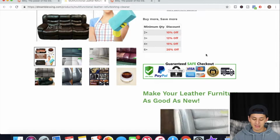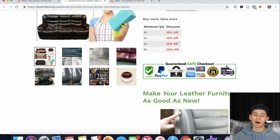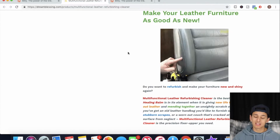Another one is a guaranteed safe checkout badge. I like these. They look very simple. The Stripe one looks very simple. PayPal looks simple. It looks modern. I don't like these gold ones. They kind of look like they're in 2005 catalogs. But overall, I think it's a pretty solid landing page to send potential customers to.